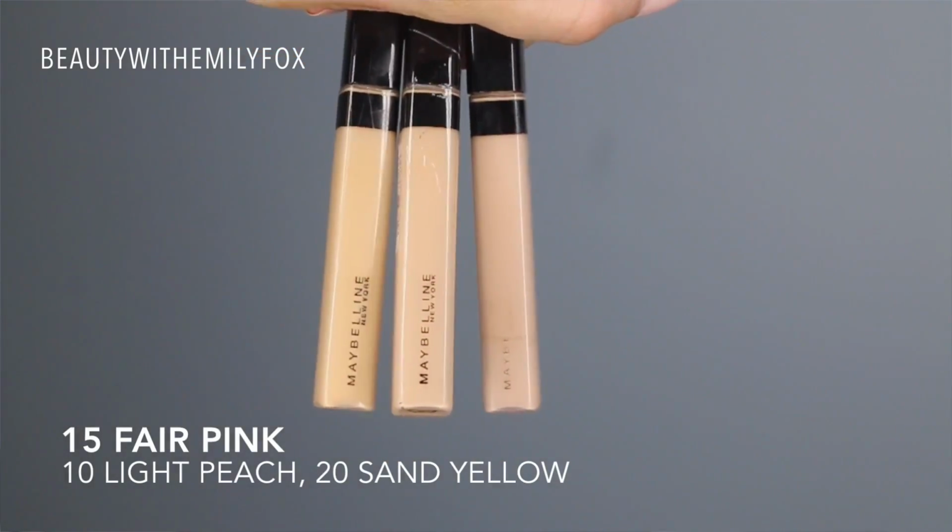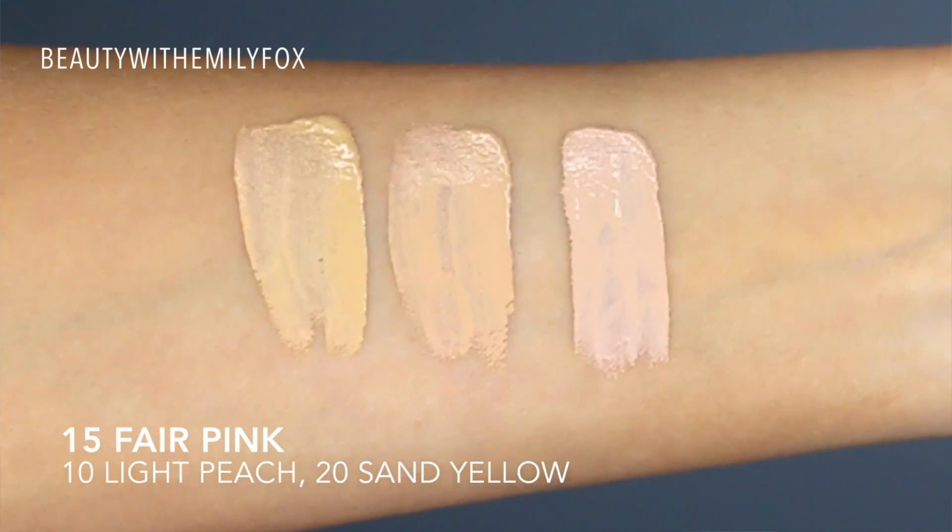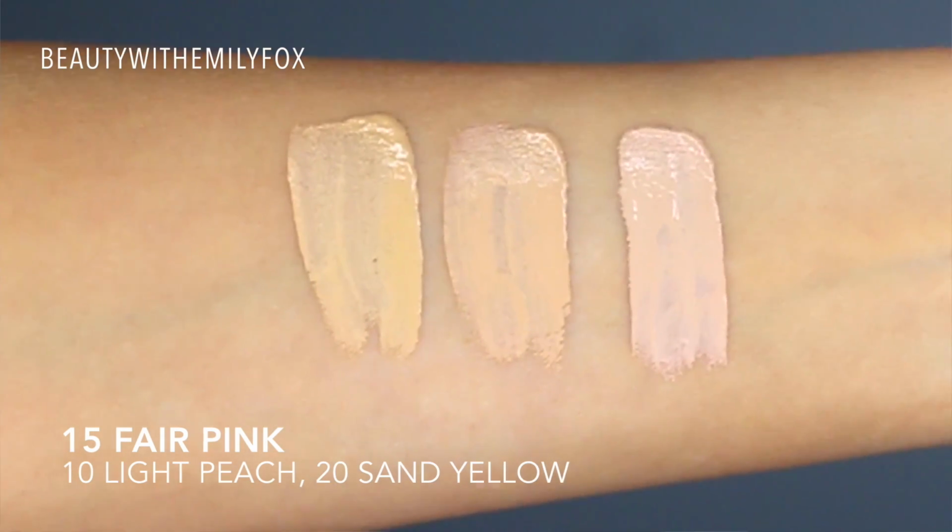I do have one right here, which is the color Fair, which is the lightest one. I know it's number 15 and the number 10 is light, but trust me, Fair is way more fair. I will be including swatches so you can see. So Fair is the lightest one. It's more pink tone. Number 10 is Light, which is more of a warm tone. It's more yellow. And finally, Sen, which is number 20, which is clearly yellow.